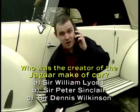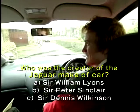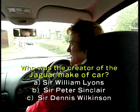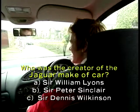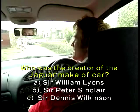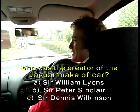I'm still sat here with this most gorgeous car, and I bet you couldn't guess in a million years what it is. But to get yourself another map piece, Chris, you're going to have to answer this question. Who was the creator of the Jaguar make of car? Was it A, Sir William Lyons, B, Sir Peter Sinclair, or C, Sir Dennis Wilkinson? It's a hard one. Do you know, Chris? I don't. You've got to guess. 33.3%, one in three chance, Chris. I'm tempted to say Sinclair, but I think it's going to be A.